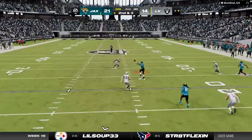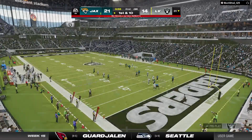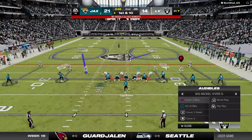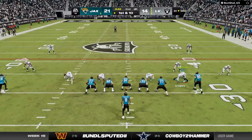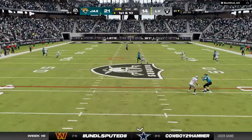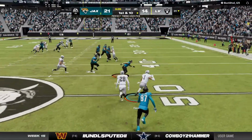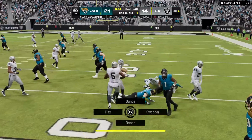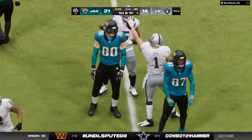Tagovailoa to throw on 2nd down here. Man open is Robinson. And he's able to get this one all the way past the 30. They're going to hurry back to the line now. Tua now on 1st down. Oh, the turnover fest continues. Here's another interception. And the return across midfield into the 46-yard line.